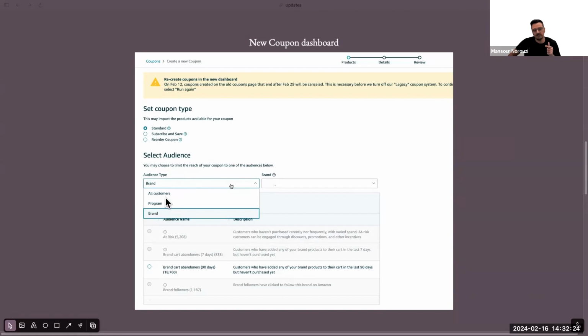If you look in the standard under the audience type, you have this brand. This is the same brand segments that we have in brand tailored promotion. So you could start running coupon codes for these segments: brand cart abandoners, at risk, potential, brand followers. Now you might be asking, so what is the difference? We could do the same with brand tailored promotion.